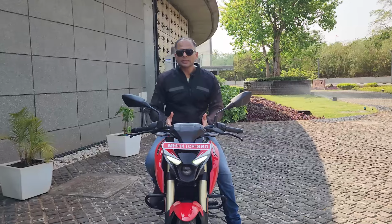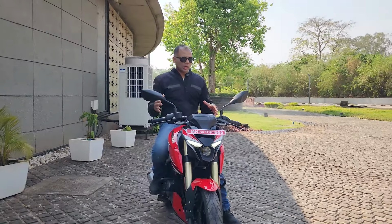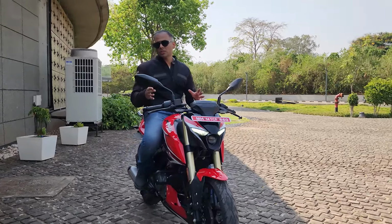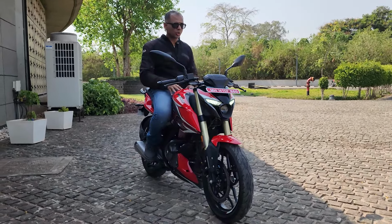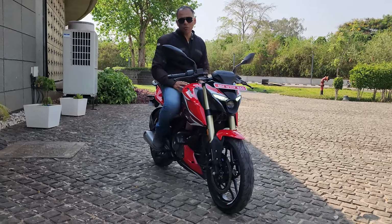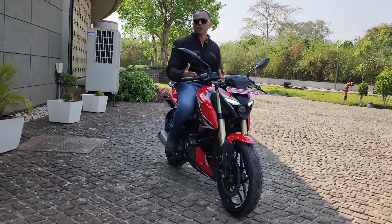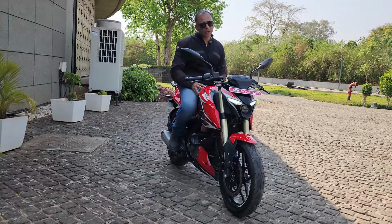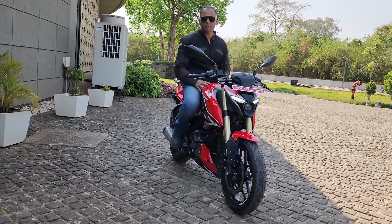This motorcycle sits in competition directly with the Apache RTR 200. I feel both the motorcycles would be a very nice thing to cover on YouTube. So probably watch my video. I would be making a video wherein I'd be shooting both the motorcycles and riding them back to back, for letting you all know which one could be better between both of them.